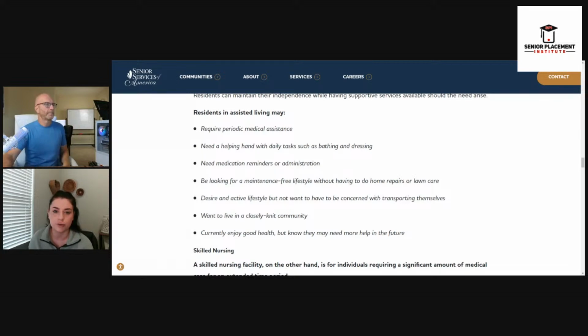So if your loved one needs an IV or something where an RN provides around-the-clock care, assisted living is not going to be able to provide that. Sure, there's an RN there, but that's just not their main job, to take care of a couple of residents that need that 24-hour RN oversight. So yeah, good point. That can be really confusing, and they do pitch it, and they should. I think it's a good thing to have.